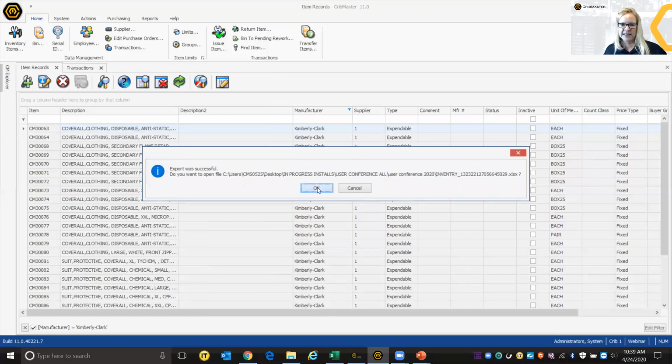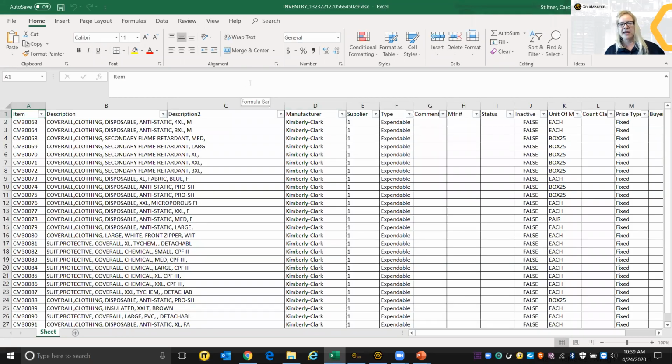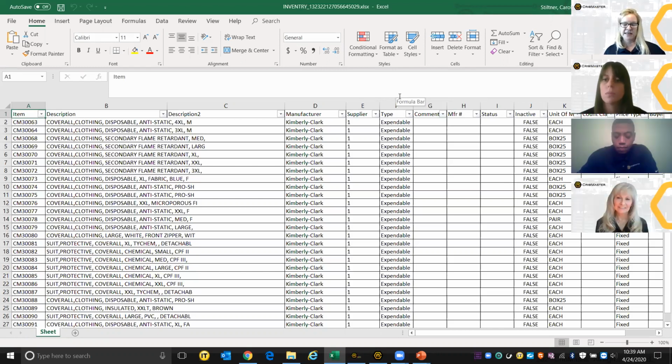And we're going to click OK. And it opens it up in Microsoft Excel. And from here, I can do whatever I would do with it in Microsoft Excel. Port it into another system, send it off to somebody, use it for analysis, whatever it is I need to do.